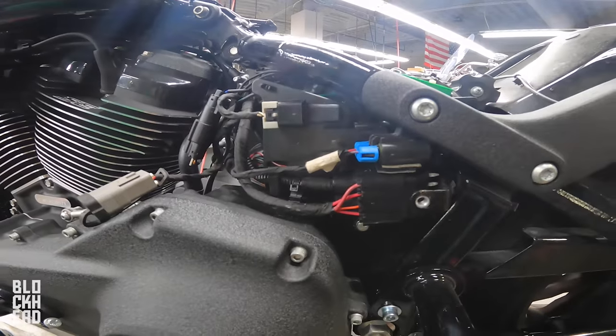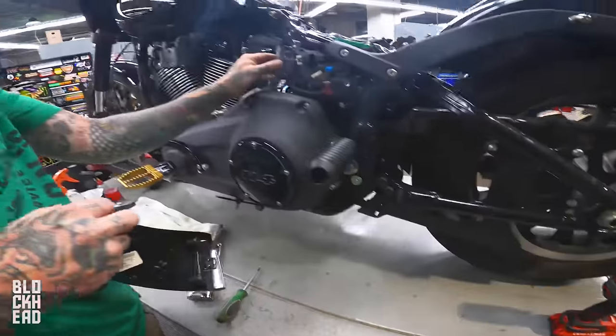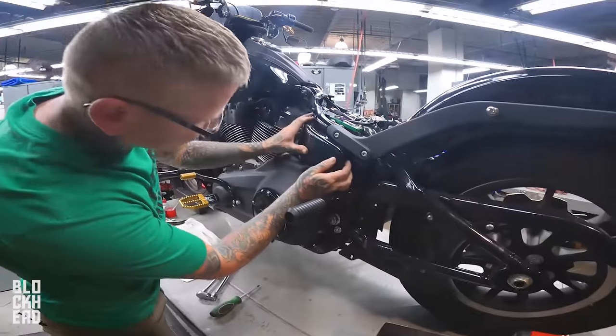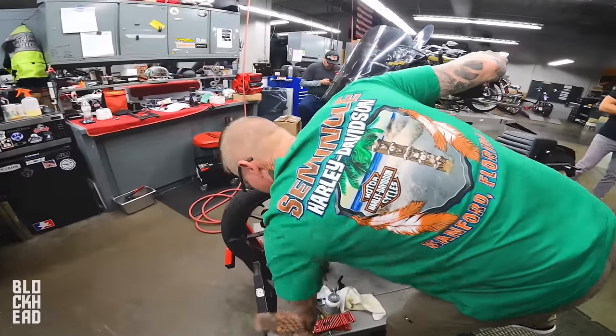Stock ECM, plug back in. Hey, stock ECM. Woo, yay. Everybody's excited for that one. That's a great mod. Let's put the stock ECM back in. But I mean, that allows us to be able to put this on. Now we get the tune. Yay. Dyno time.